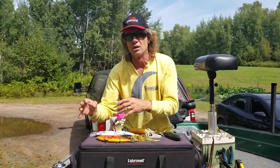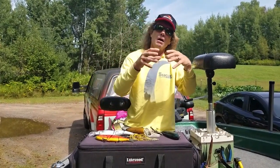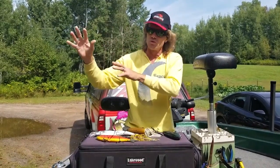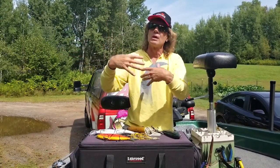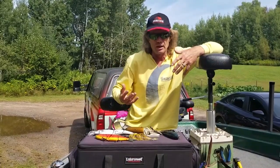I'm generally using a little bit bigger baits, but having a plan of prioritizing to the different factors, not just what they'll hit, but also what's more efficient, okay? And just kind of breaking it down from there.